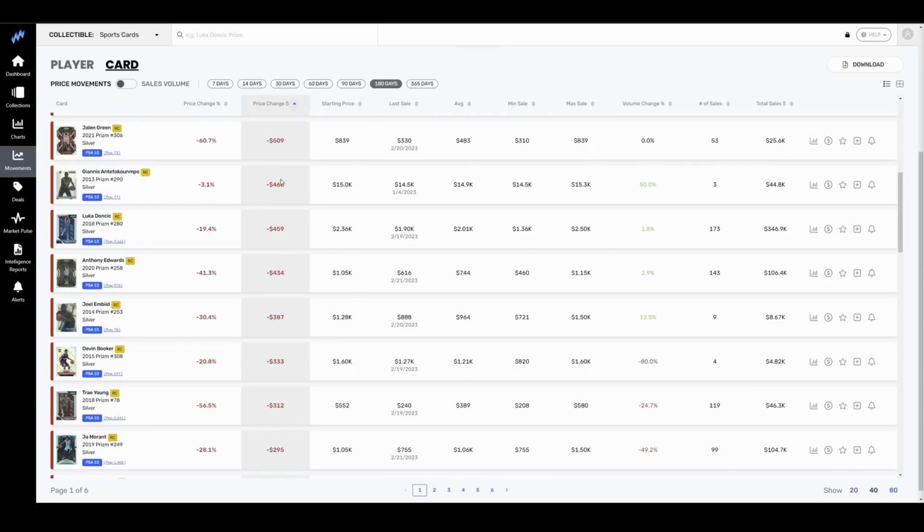Giannis is high on this list because the dollar amount is high. The percentage is only 3%. This is a silver PSA 10 Prism. Only 3 of these have sold over the last 180 days, the last one being in January. Like I said before, he's having another MVP level season. The Bucks are really, really good. This card was 15K and then dropped down to 14.5K. So not a huge drop there, though. If you do go back further than the summer, it was quite a bit more expensive than that.